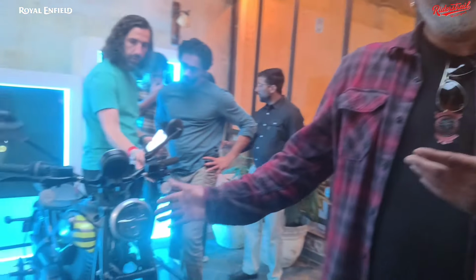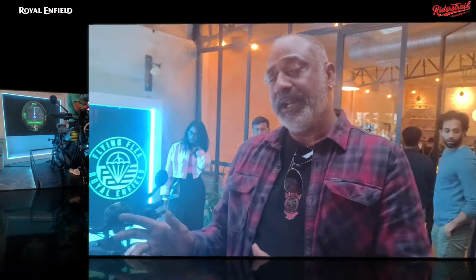So the Royal Enfield is also changing, and they're coming up with an EV bike, and we have a beautiful bike here, which I am going to show you. This is from that era where the World War happened.